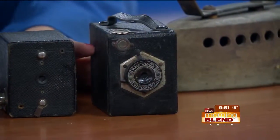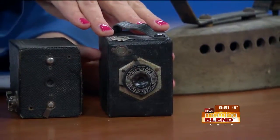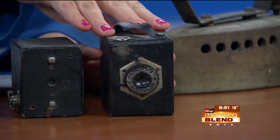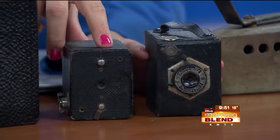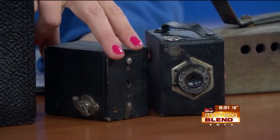Let's keep going here, Craig. Okay, so all these cameras are pre-1920. This is one that was exported from Japan, and it uses paper instead of a negative or a glass plate. So when you take the picture, it develops a positive print on your paper. Oh, cool. This one is the smallest camera that Kodak made. It does use roll film, so you get a negative.